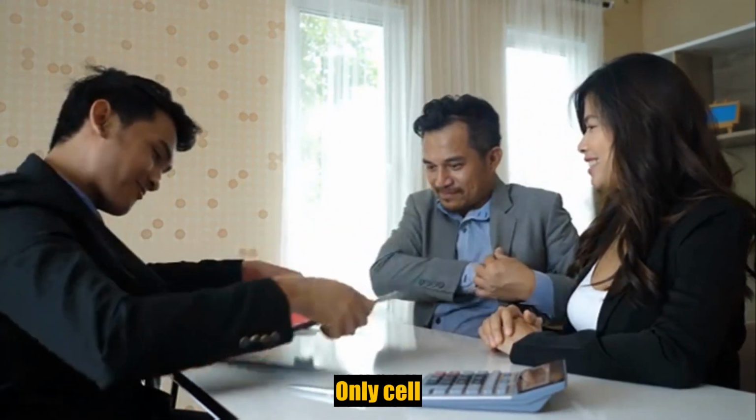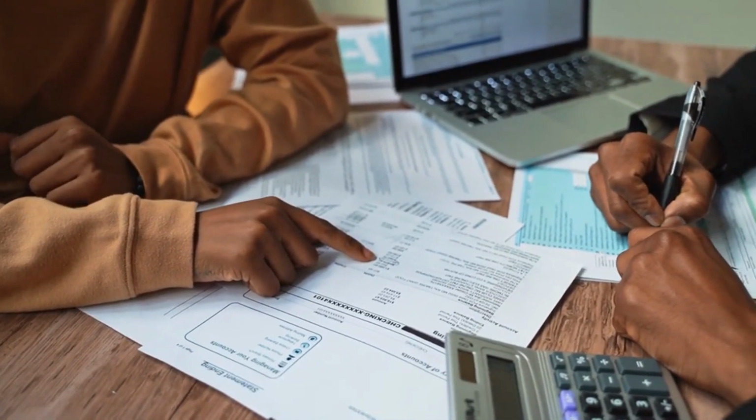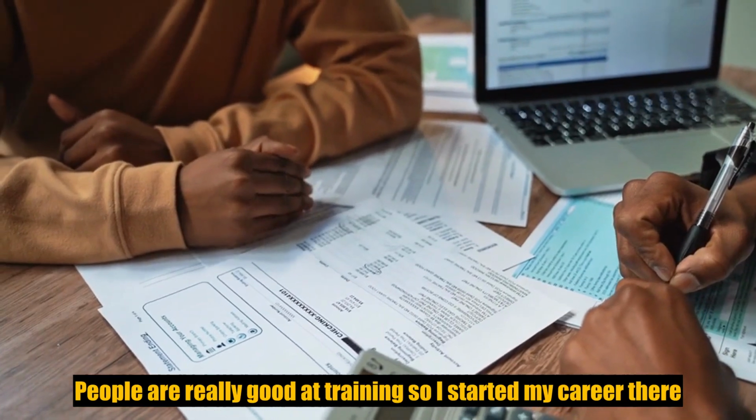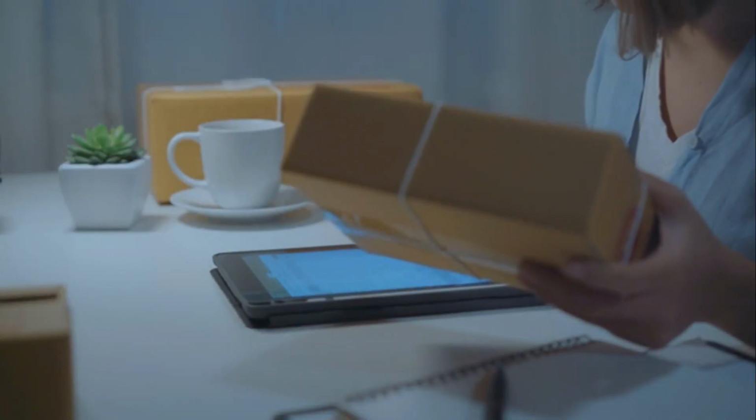They only sell brick and mortar style. There, you go to an office, you can do it on the phone, but I know personally that in my area they're not very competitive. Great people, they're actually really good at training, so I started my career there. Kentwood, Michigan Insurance, so I might look at this one.